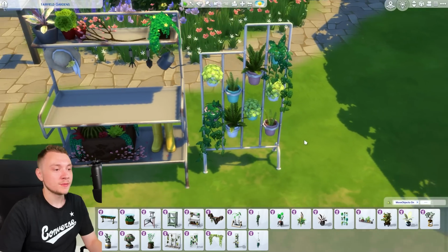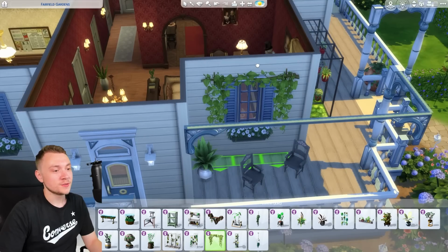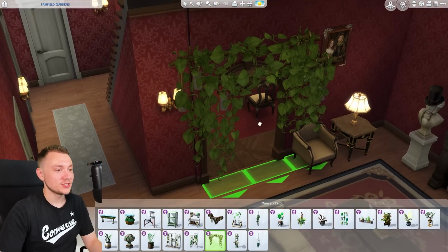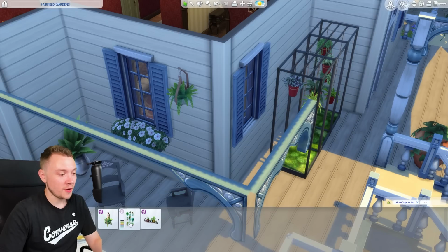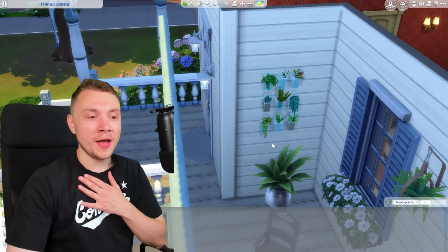This little rack here as well looks amazing, and it contains the flower arch. It doesn't really suit a build like this where I'm building in. You wouldn't want to put it indoors like this, but just to show you, you can put it around an archway. I think it looks great. It's just plants, that's all it is, but I feel like that's kind of the point of a kit in my opinion anyway.